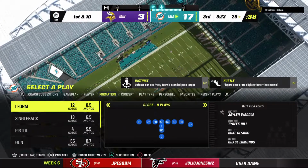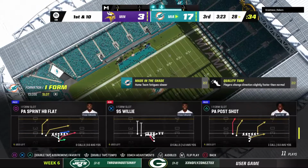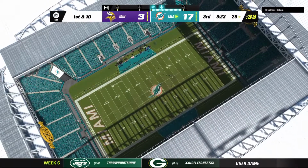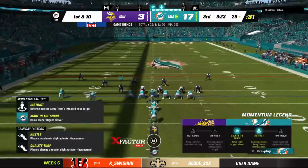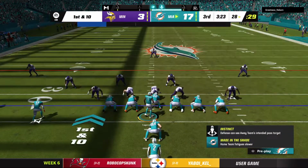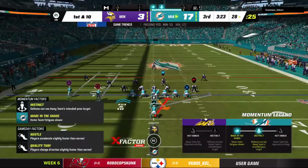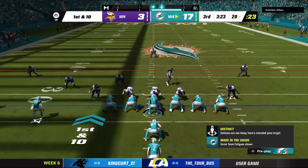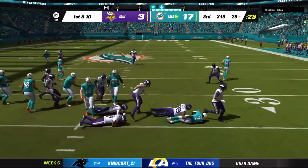The Dolphins take over 1st and 10 at their own 28-yard line. First down Miami as they get set to start the drive. They have to be pleased with the way that they've moved the football thus far. And why wouldn't they be? 2 touchdowns and a field goal in their first 3 possessions. They're playing so well right now, the field goal probably feels like a disappointment.